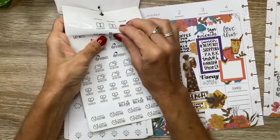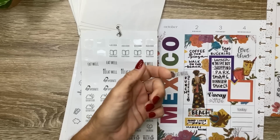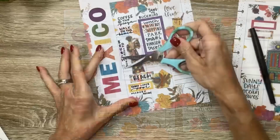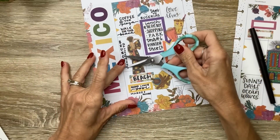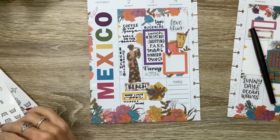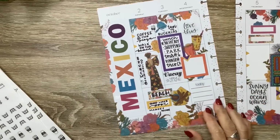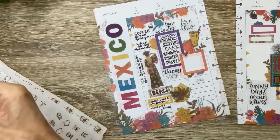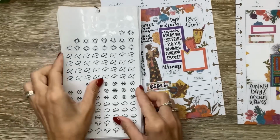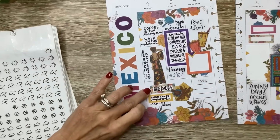So I'll use, I think this came from a wellness book, this particular sheet. It says eat well. I'm just going to use the spoon or the fork and the knife, and put that right there. Then I'll put this little coffee cup up there, and let's see, what else? Let's do one of these little suns for next to the beach. And I'm gonna put it right here.